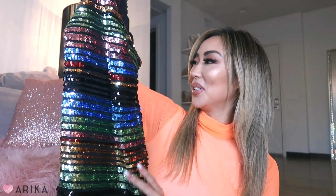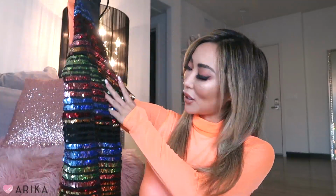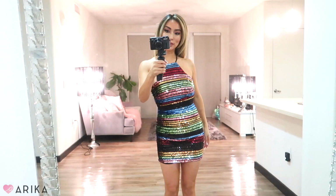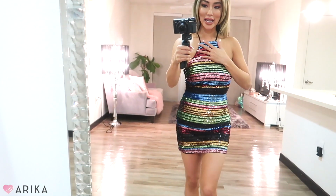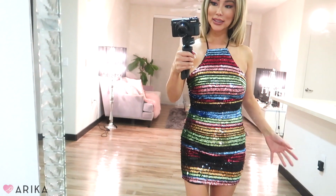The next item and the last item is this really fun sequin rainbow dress. It is such a moment. It is so fun, and Hot Miami Styles actually has a lot of really fun sparkly things, and that's why I love the site so much. Okay, this rainbow dress is everything. It is so fun. It actually looks like it would be a high-end designer just because of the shape and the sequins and the details.